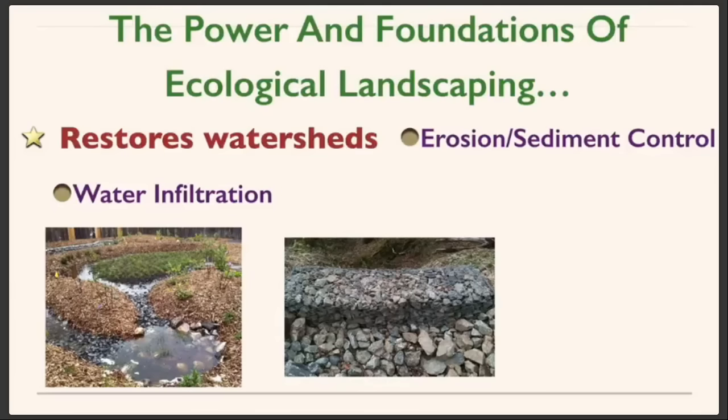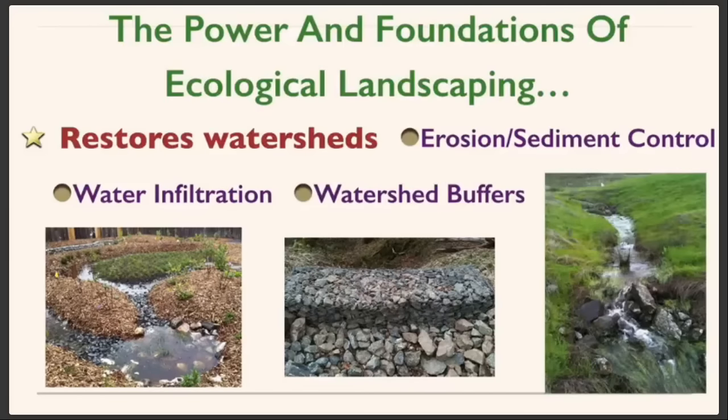But this is definitely one of the great functions that an ecological landscape can provide. Watershed buffers is another aspect. An entire ecological landscape is like this huge watershed buffer. So beyond things like erosion and sediment control, there's pollution. There's also just protecting the edges of our watersheds, right?